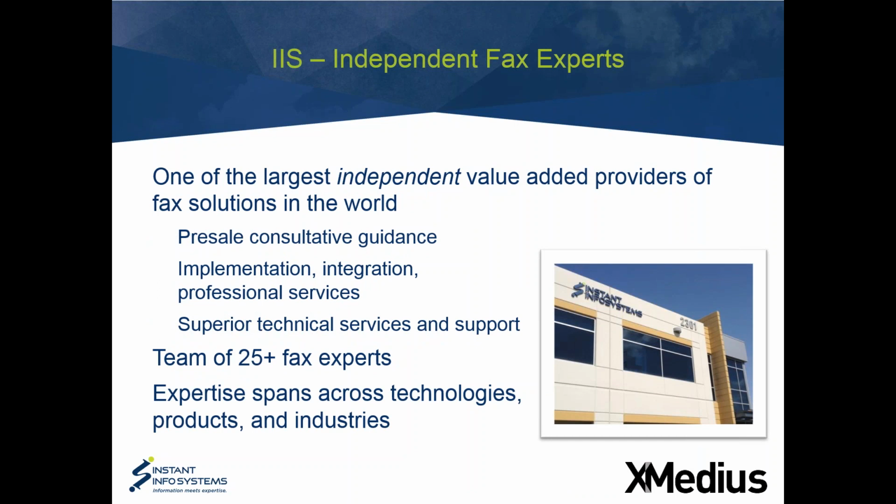So really quick, just a quick overview of Instant Info Systems for those of you who are new to our webinars. We are the largest independent value-added provider of fax solutions. We represent the market's best and leading fax solutions. Of course, XMedius right there at the top of that list. And we provide a full spectrum of technical services and support to make sure your installation, implementation, all of your professional services needs are met, and of course we back all that up with absolute world-class technical support. So the team, together with our services team at Instant Info Systems and our technical experts at XMedius, we are very well versed and well experienced in helping you make a very smooth transition from your existing legacy fax server to the XMedius fax solution.